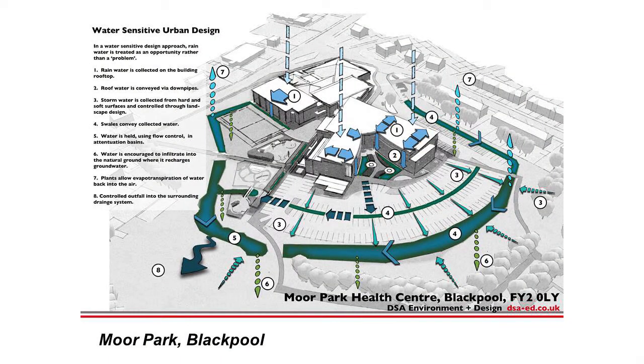I won't go into the details, but there's information. I think this is a SuDS case study, as most of these are actually. So there are opportunities to do this. This is what we've been doing. This is a DSA scheme in Blackpool, where we took the opportunity to use water in the landscape.